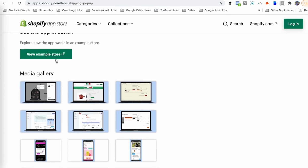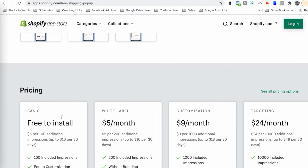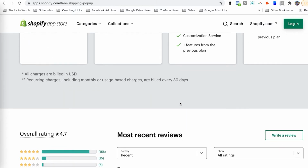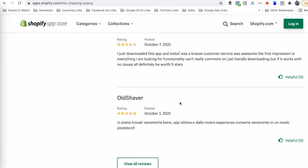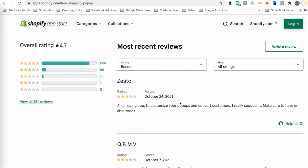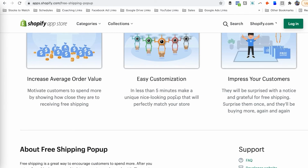So the first thing you're going to do, if you are interested in seeing this without first purchasing it, which I always want to see first, right, is go and click View Example Store, and that will pop up here in just a bit. It's free to install, and then there are different levels depending on how much you'd like to do. You can also see some of the different reviews here and some of the things other people are saying, some of the pros and some of the cons. So don't just take my word for it, obviously.